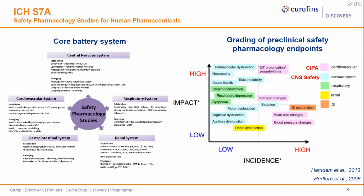From the FDA guidance we know that for safety pharmacology studies, the main concern will be the core battery system. So what is the core battery system? It is the central nervous system, cardiovascular system, gastrointestinal system, renal system, and respiratory system.